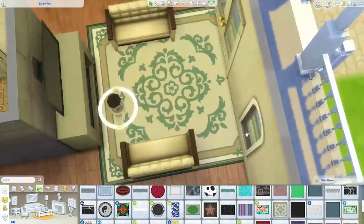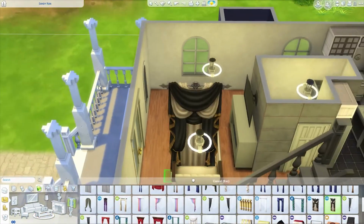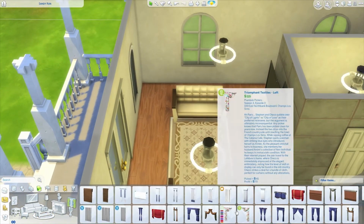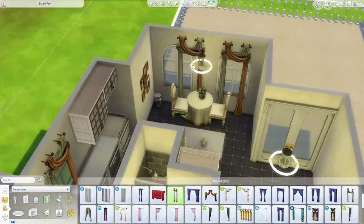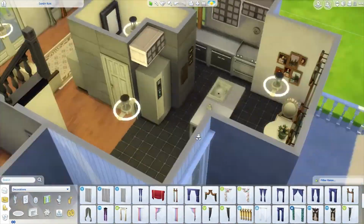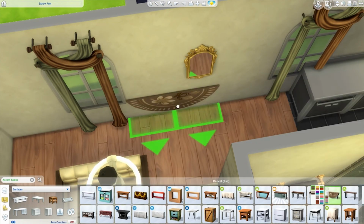Like, I almost never use these couches. And the rug, that's a vampire rug. I don't use it often. I think I've used it in my vampire build, but I've never used it other than that, but it's kind of nice, so I put it in there. I've never used these curtains ever, I don't think. So that was interesting. I've used this mirror maybe once or twice.